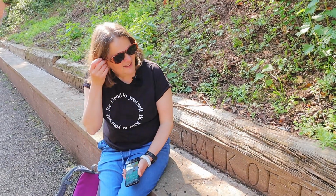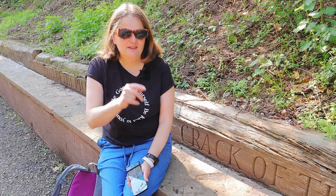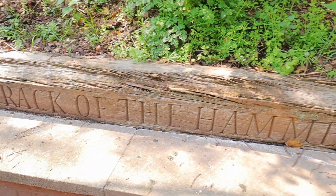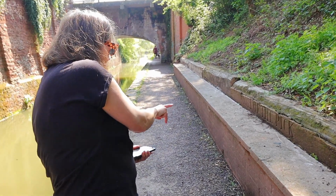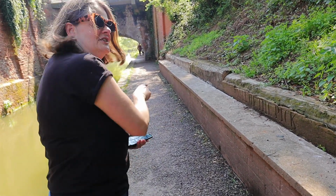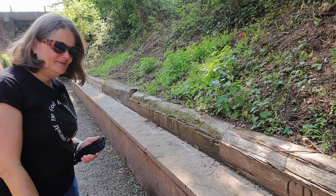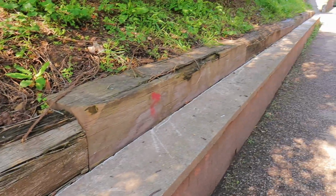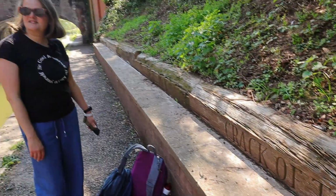Louise has just found these seats here, which, what do you think they are then, Louise? I wonder if they're the wood that used to support the walls. And you've got things engraved in them, look. Crack of the hammer. There's another one there, jolt of the pick. And there's another one, sinew and bone as well. Yeah, very interesting. It's good that they've kept them and not used them. So you've got quite a lengthy seat all the way along there, which is really nice, especially on a warm day, just to rest on the walk to Taunton. Yeah. Thanks, Louise.